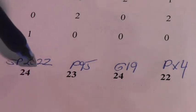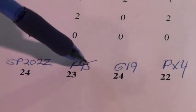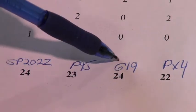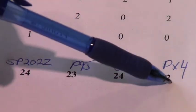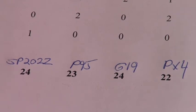This is the SIG SP 2022, 24 points, the Ruger P95 with 23, the Glock 19 also with 24, and the Beretta PX4 with 22 points. So I've narrowed down my purchase to essentially 4 guns and I have not left my desk. And that's pretty efficient.